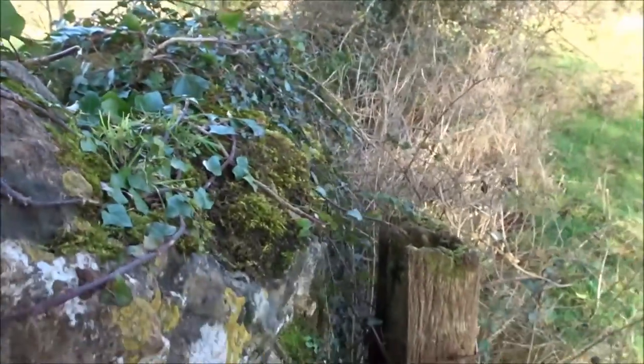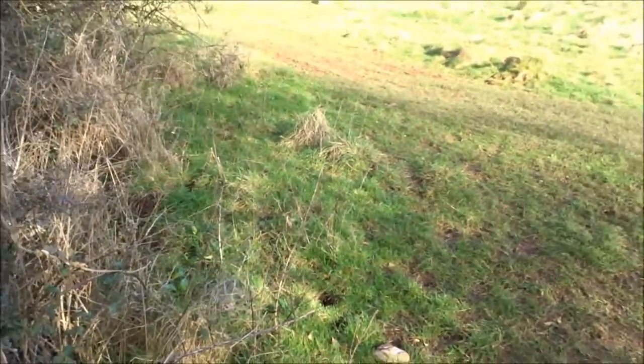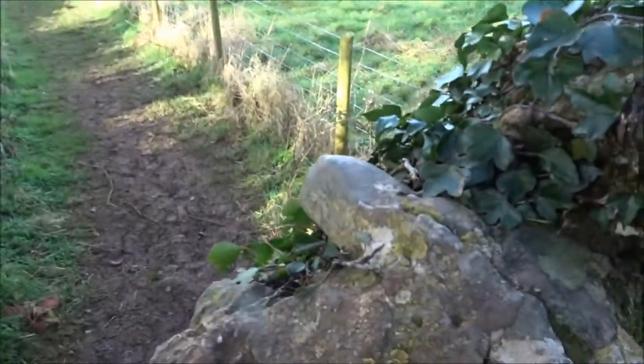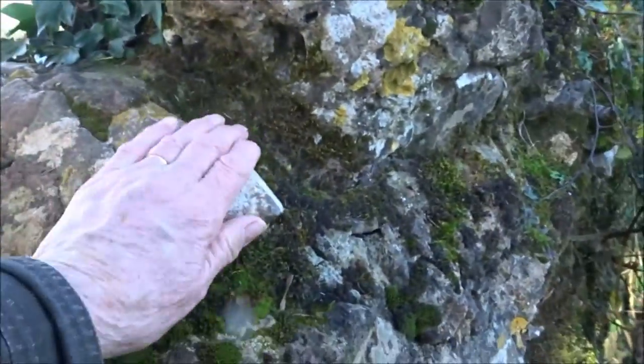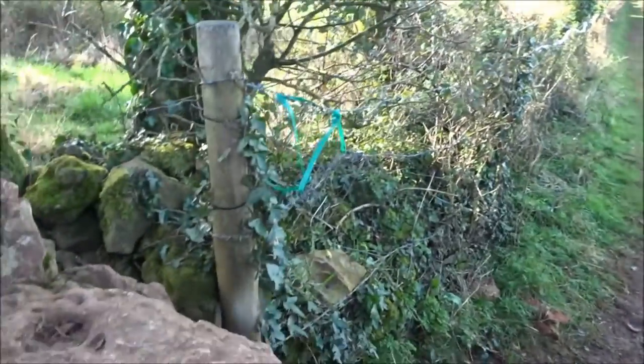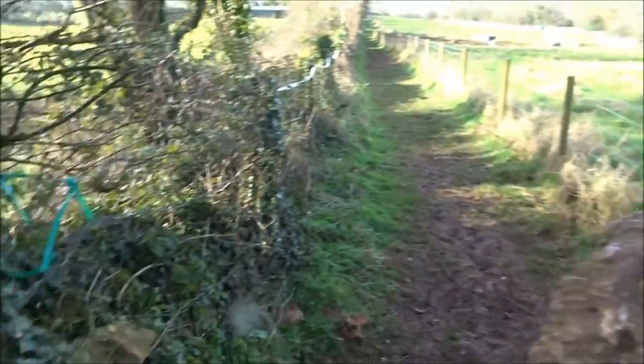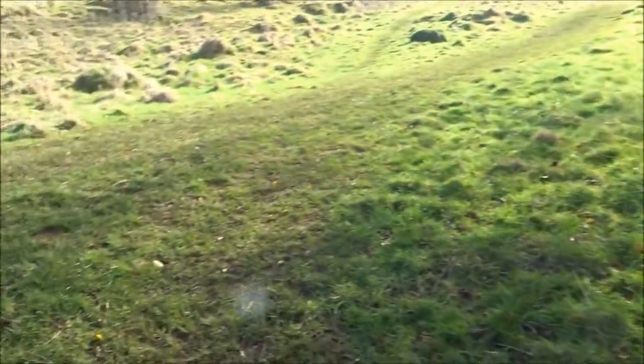Somebody's actually thought of that when they've designed the stile. Thought of having something to hold on to. You can do it the other way, but I remembered that bit from before. Just little features, little bits of architecture in the countryside.